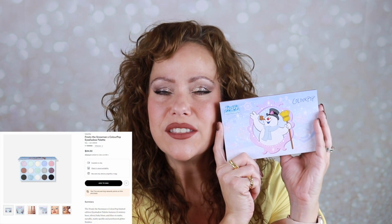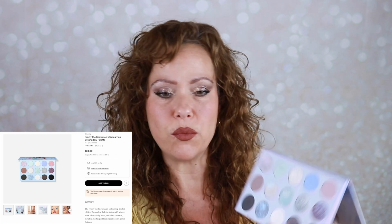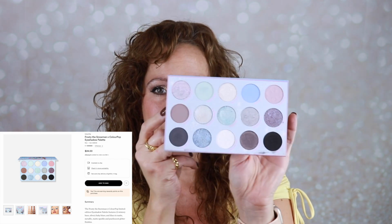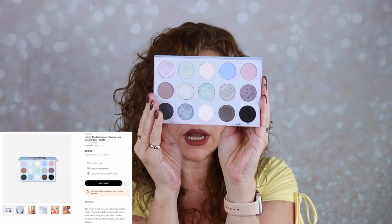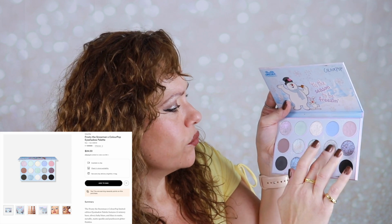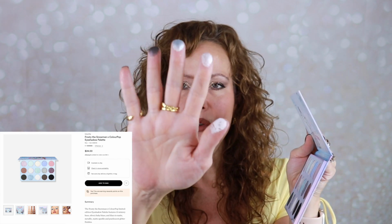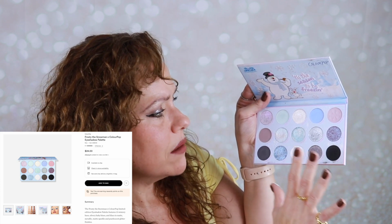I also tried the ColourPop and Frosty the Snowman collab and really enjoy this palette as well. Again, with the glitters. This one can be messy, but if you like a cool tone color story, this is a good one. I really enjoyed a lot of these shades, made some really pretty looks. There's like 3 different whites going on in there. The only thing I might pick on is there's not a lot of medium mattes.